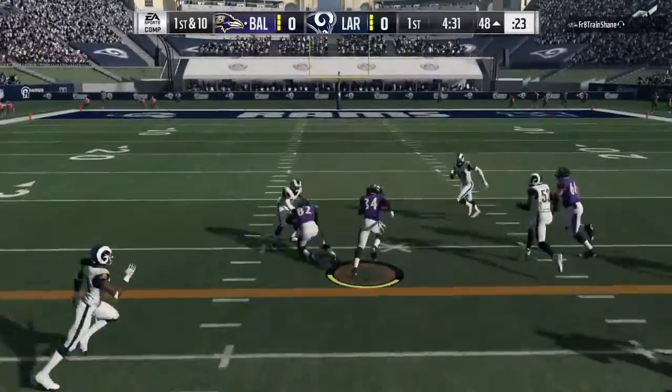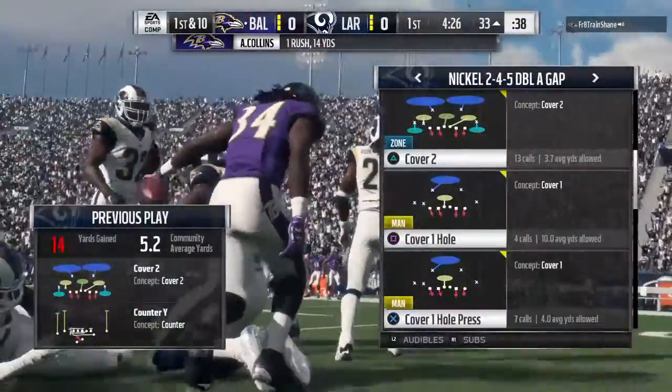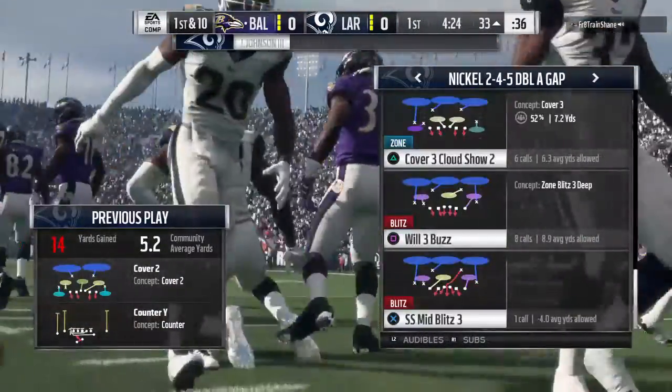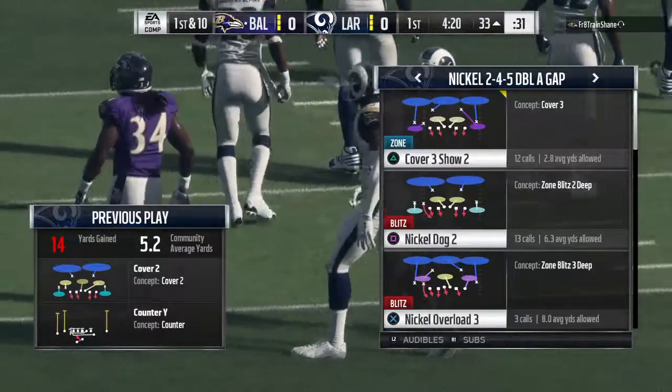Here's the first carry for Alex Collins. And he gets this inside the 35-yard line. They get 14 on that one. That's good for a Baltimore first down. That O-line, they cleared a big hole there on that run.